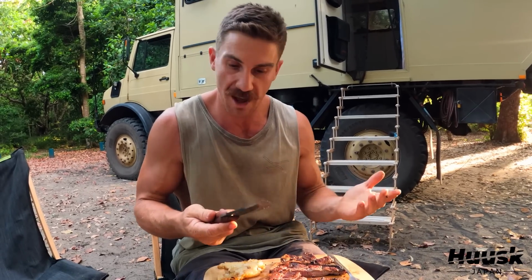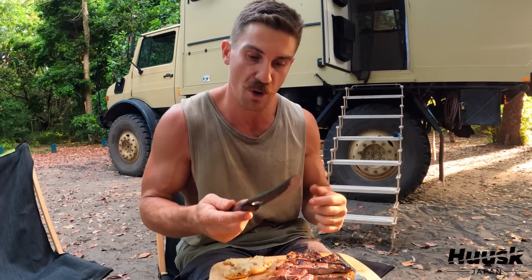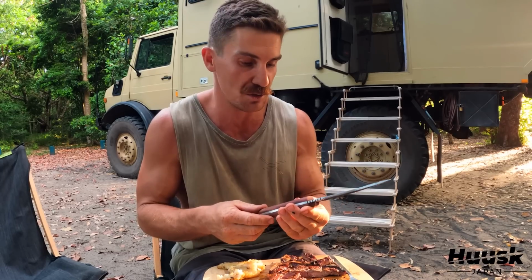So they very kindly sent this to us to try out. And yeah, this is the first day we're trying it. So far, I like it. It's sharp, it's quite heavy, and it's quite thick as well. So it's a kind of a chunky knife to use, which I do like.